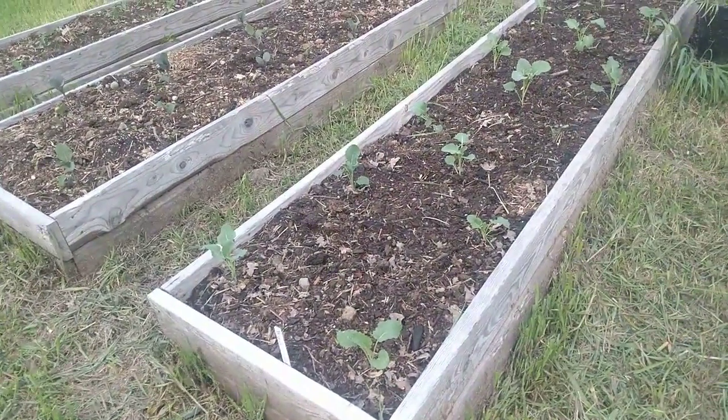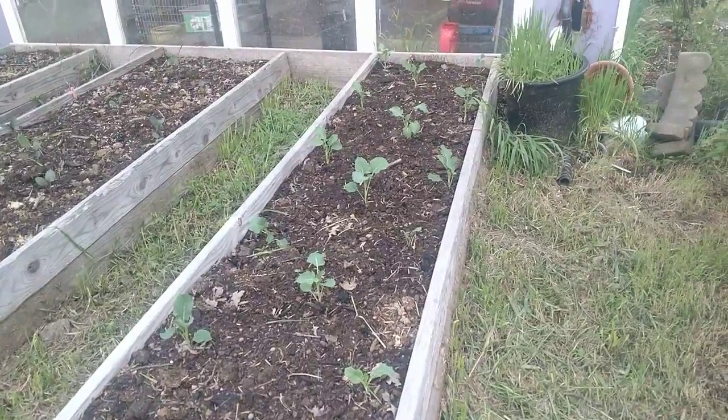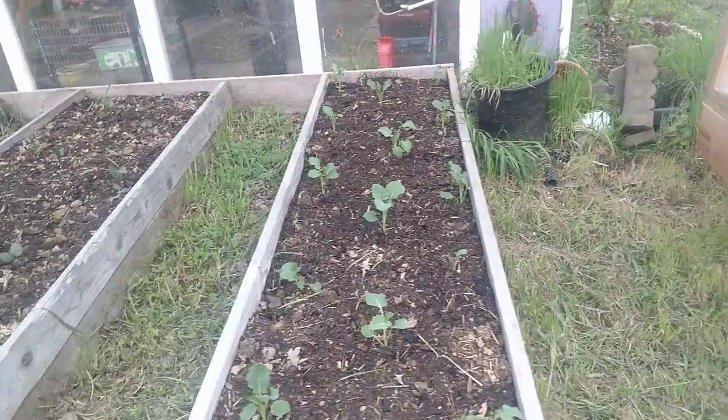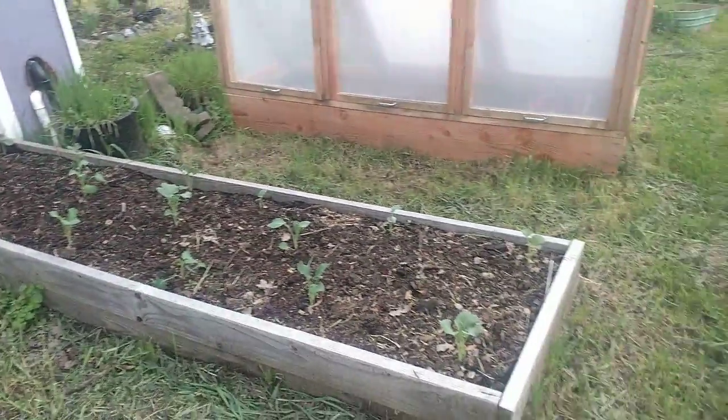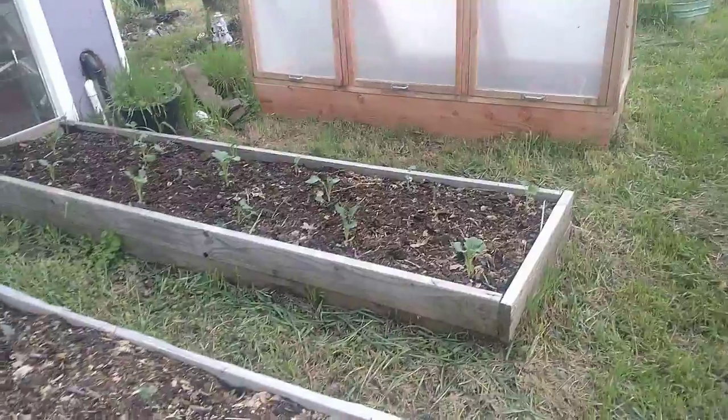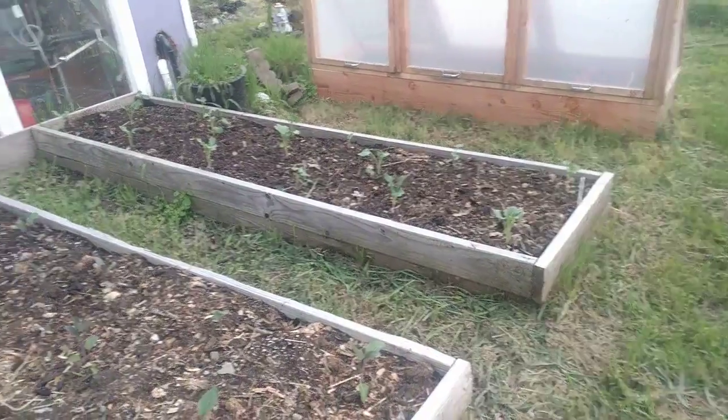These are broccoli. I put them out about a month ago. Started them from seed. They're doing fantastic. We do really good with broccoli and cauliflower here. Never grown Brussels sprouts before, so this will be my first year.